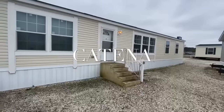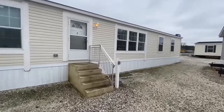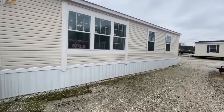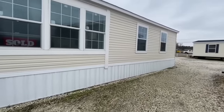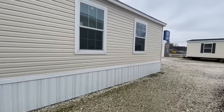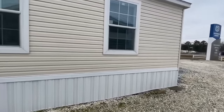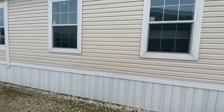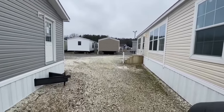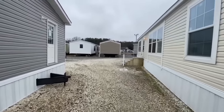This is the Cantina by Redmond. Now, I can't really show you all the way around the home just because this one backs up to their office. So that's a little funky, but I would just walk you guys around and show it to you. They've been so nice as to show me all the homes in this at the dealership. We actually, in the last video, just got done looking at this one right here, which is a beautiful double wide.